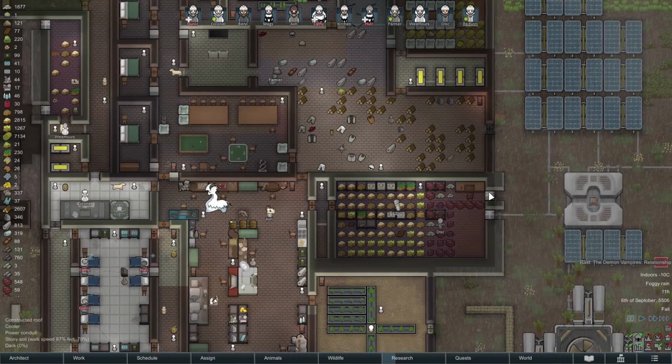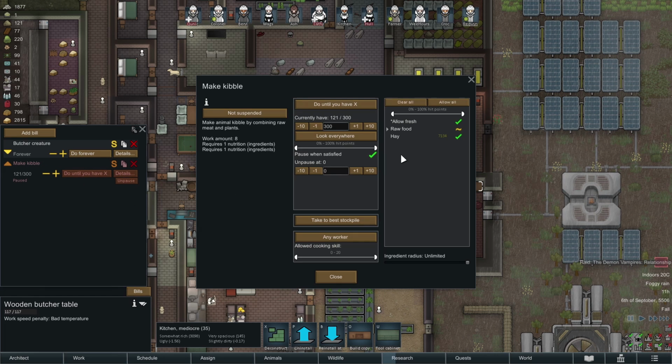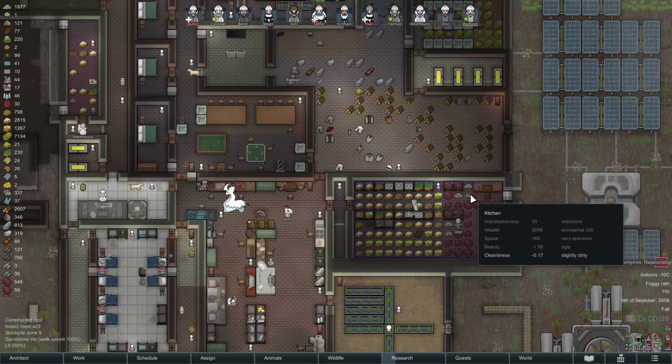In fact, do we need to actually... Did I do this? Did we say don't use insect meat? Hang on, kibble, details. Do we need to turn that off? Raw food... no, hang on. No, it's not the kibble making. It's the butchering, isn't it? Don't bother butchering the insects anymore. Oh, there you go. Insect corpses. No, we're not going to do that. I must have remembered. Hooray!